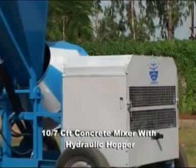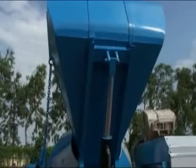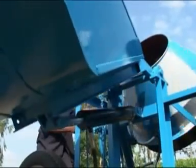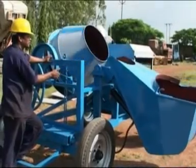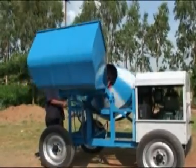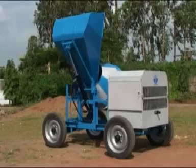The Universal hydraulic mixer has a hydraulic hopper lifting arrangement instead of a wire rope lifting arrangement. This facilitates easy and smooth operation of the hopper and can be used even by an unskilled person. Special leveling jacks can be provided for more stability.